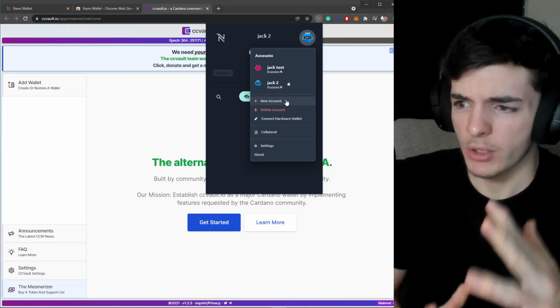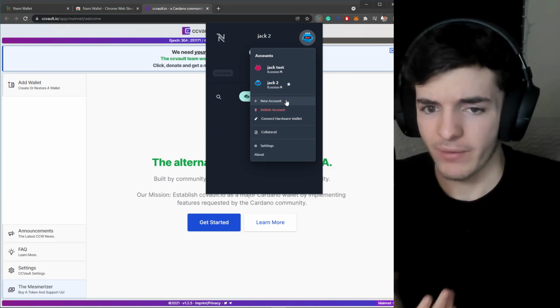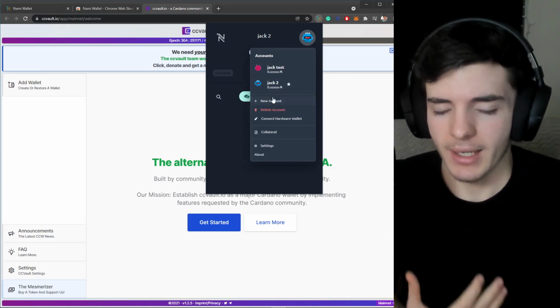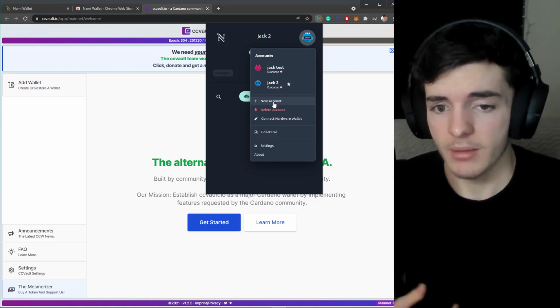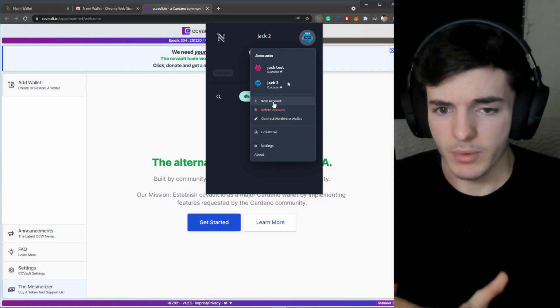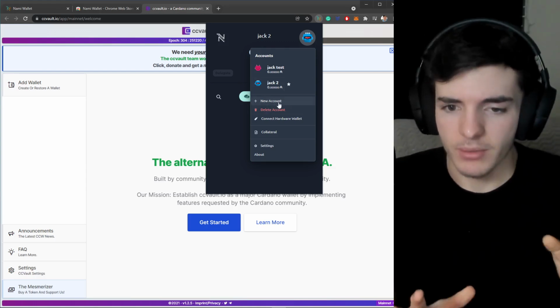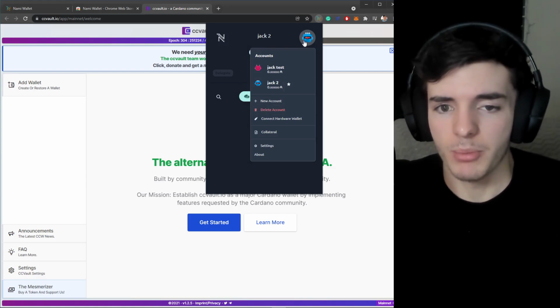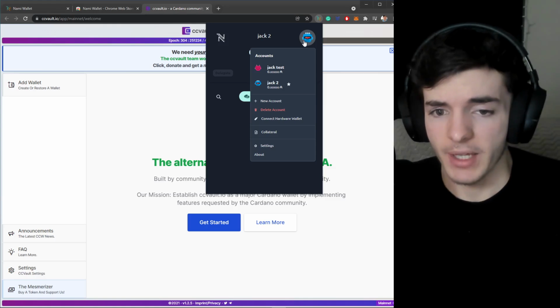If you ever lose your Nami wallet, or you need to re-import it and you only have your one account, don't panic. You can get access to the other ones by just creating them again, and it goes in order of when you created them, and you can change the names. You can then have access to all your assets once again when you re-import and you create these new accounts again. Okay, so keep that in mind. That's something that's going to be very important. I know a lot of people get confused about that, so I figured I'd cover that first.